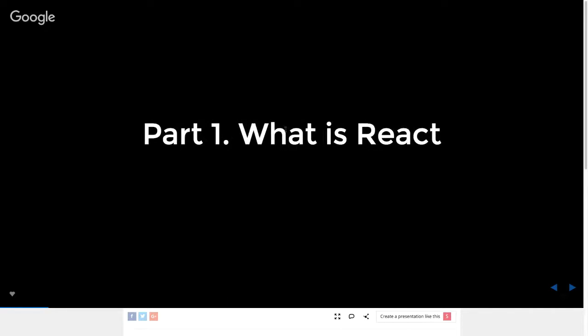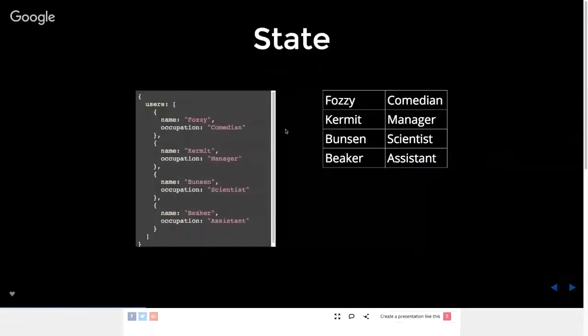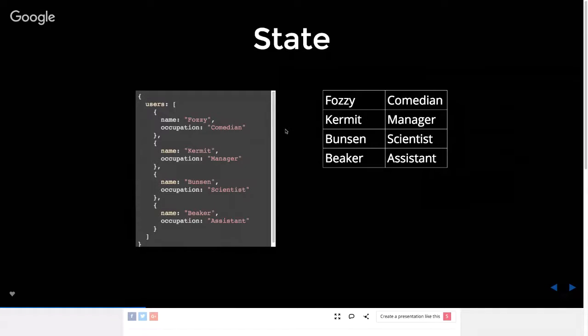Okay, so to get everyone on the same page, I'm going to do a couple of minutes on what React actually is. Basically, at its core, React is a function, a machine for turning state into HTML. And what I mean by state is everything in your app that changes over time as the user interacts, as things come in from the internet. In this example, it's just a list of users, and the HTML on the right is going to be like a table, but it's stored as an array. You can have checkboxes, which checkboxes are checked off, that's state, what drop-down list is selected, that's state, what's in a text box.